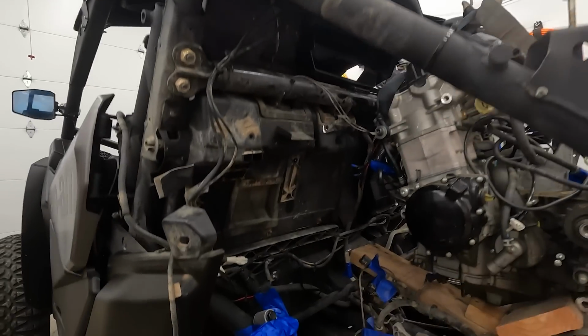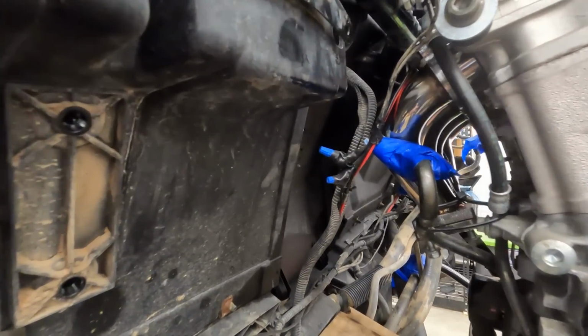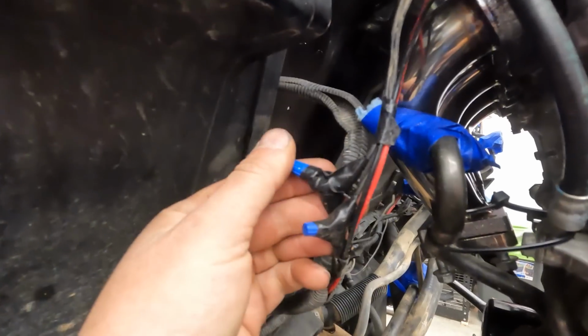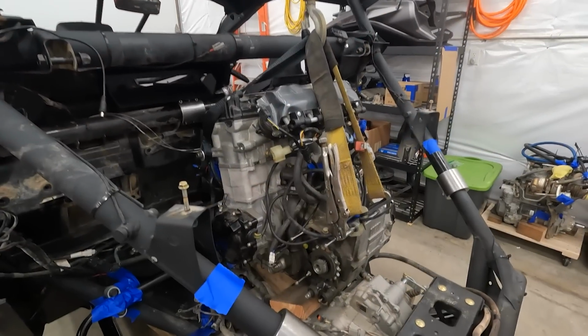All right, guys. Real quick, I was just trying to figure out how to do the front motor mounts, and I just noticed this. Holy Jesus. What is that? Seriously, those are wire nuts. Those should never be on a vehicle.